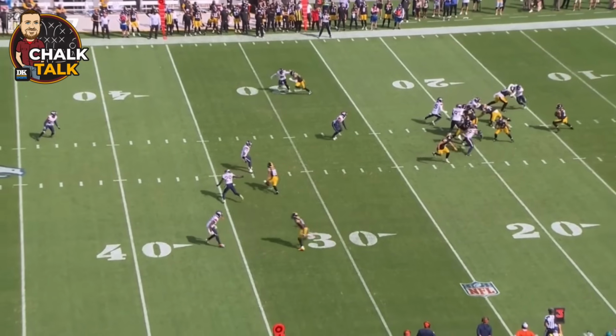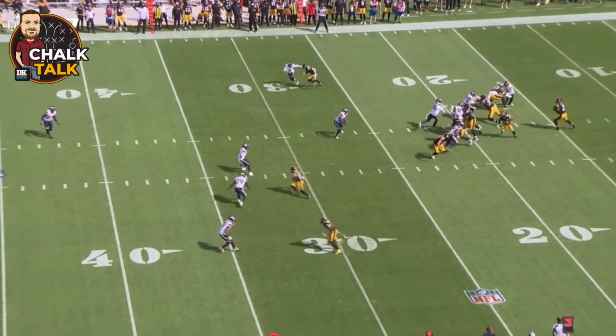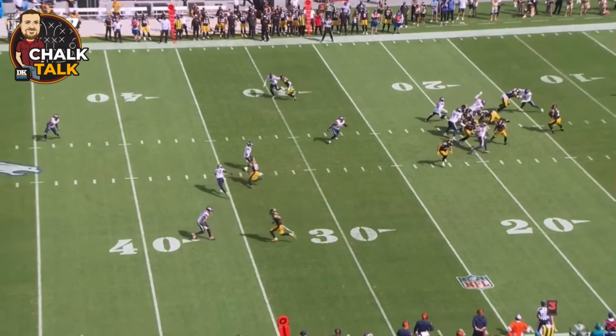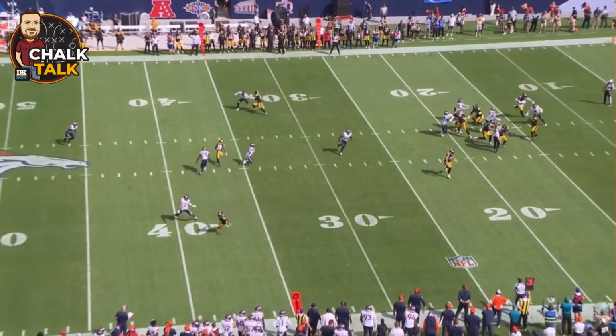Here, Fields, it's back foot, and then this little move that he does right there is called a hitch, because if it's a back foot throw, he literally will just begin his throwing motion as soon as the back foot hits, drive off of that back foot to make the throw. This comes with a hitch, which is when you kind of shift up a little bit, and then you begin the throwing motion.